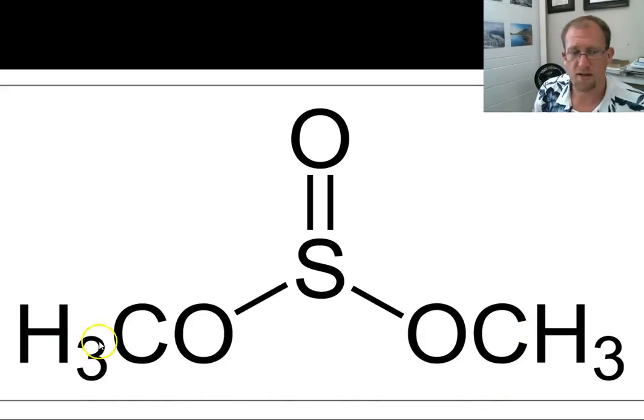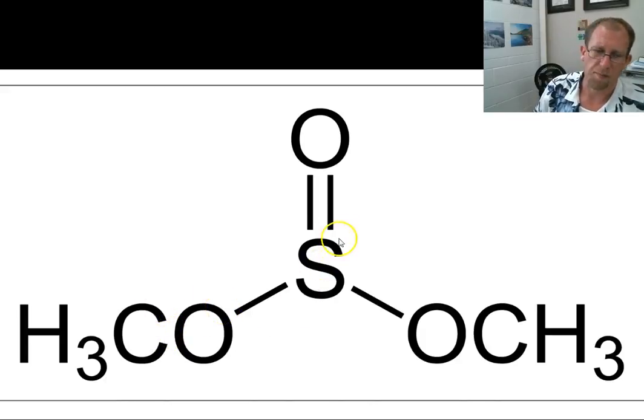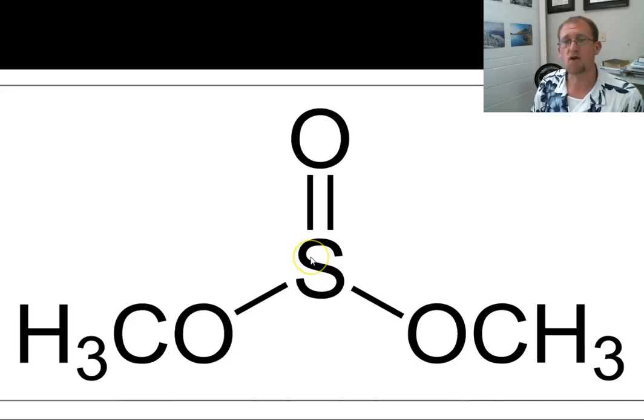And if I just tell you that there's 3 hydrogens attached to this carbon, then you can picture that in your mind. I also didn't bother telling you that this was a single bond between carbon and oxygen. You can figure that out. But the sulfur is interesting here. The sulfur has a double bond to this oxygen and single bonds to these other ones. So we need to call that out. So we're going to draw it that way, right?